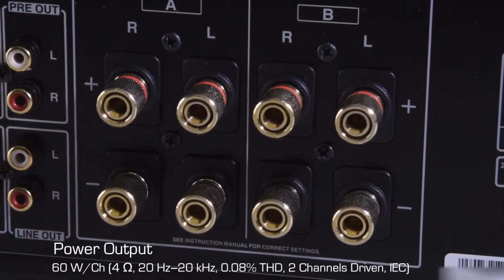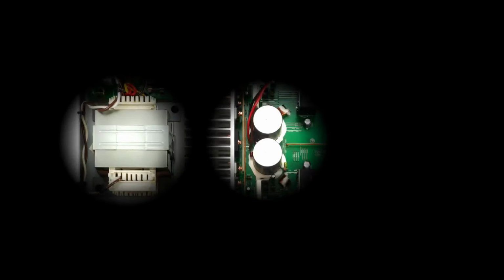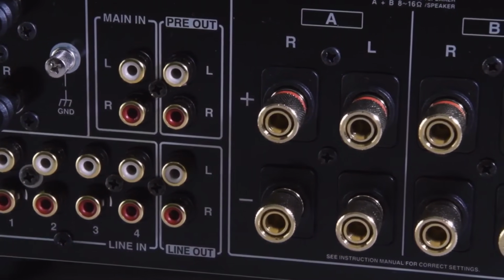The people who should buy this are simple. If you want real, emotional sound without draining your wallet, if you want a musical amplifier that feels alive, if you want a piece of equipment that won't become obsolete in a year, this is your match. And if you've never owned a true hi-fi amplifier before, the Onkyo A-9150X is the gateway drug that turns casual listeners into full-blown audio lovers.